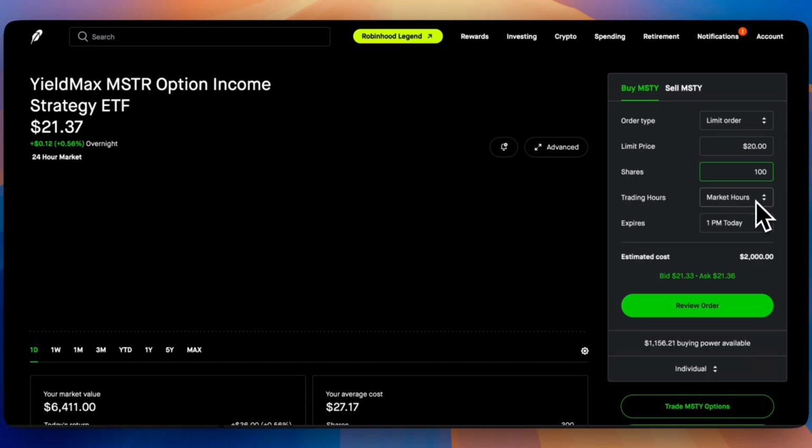Now there is a chance that you will not get filled, and that is going to be the case most likely if you have a very low limit price. But if you're opening up a cash secured put, you actually get paid to place limit buy orders. And that's a great strategy for a lot of people who are accumulating many shares.